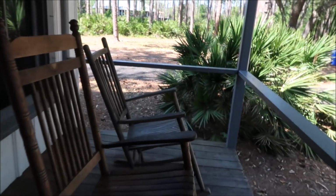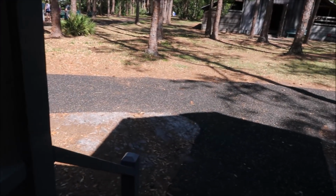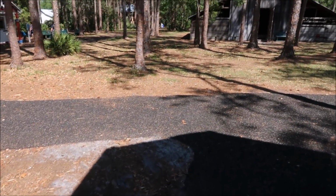Okay, so let's go check out the next house. It's cool in this house, even though there's no air conditioner. It really smells like a horse barn. A horse barn? Not a gross horse barn, like how a horse smells. Not like the poop or anything. But well, there's a barn right there.